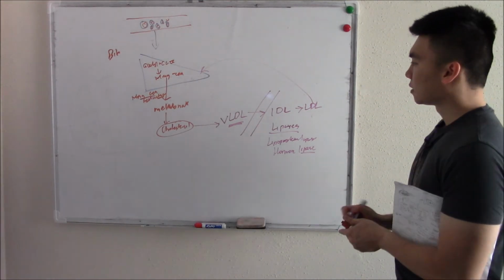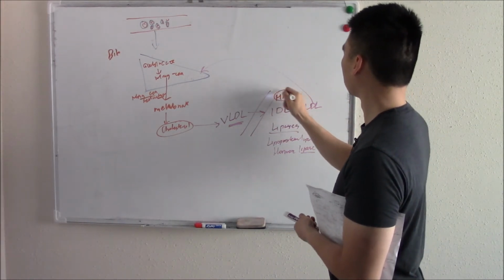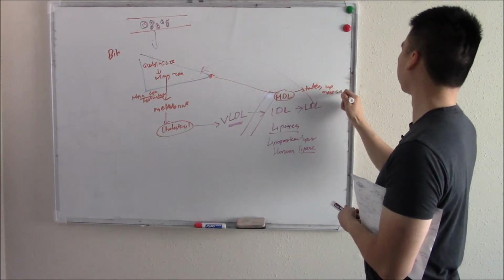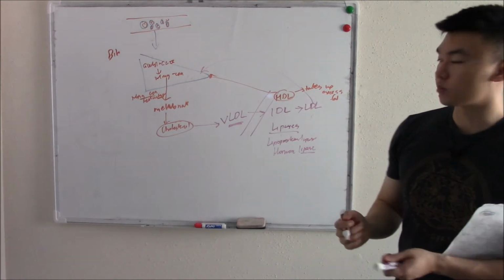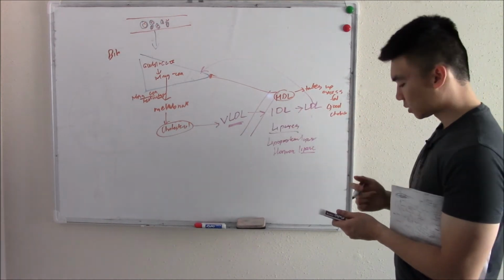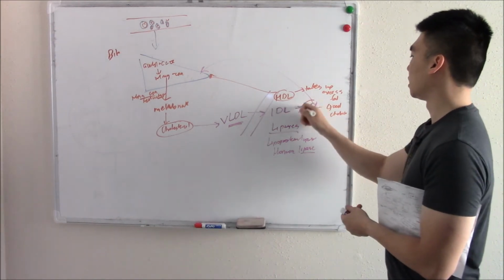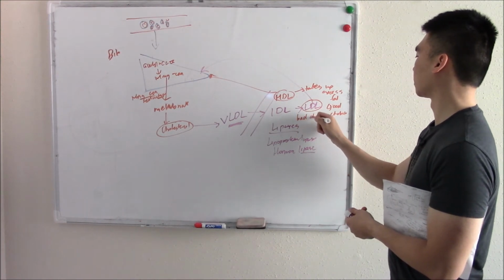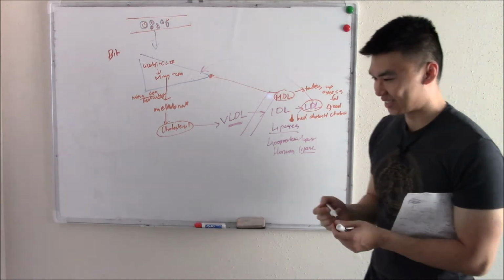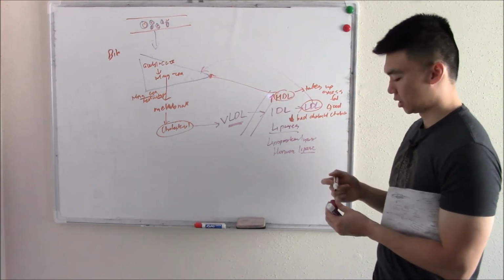Any excess fat is taken up by HDL. Because HDL takes up excess fat, we sometimes call this our good cholesterol. Because LDL transports fat, if you have too much LDL, we know that you have too much fat transport, and LDL we call our bad cholesterol. So we want to lower LDL, which we kind of talked about. Too much LDL goes and creates those plaques. So we want to lower LDL, and we want to maximize our HDL.